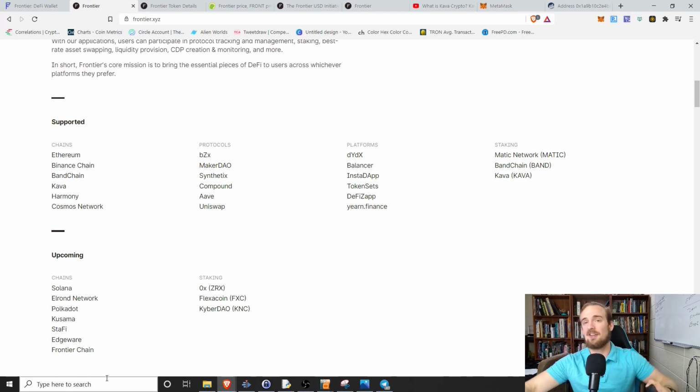So they've got a lot of interesting features, but even as it is right now, the ability to simply track and manage all of your different assets, your different protocols from one easy location is an absolute lifesaver. So with that being said, let's continue showing you a little bit more features that the wallet has to offer.